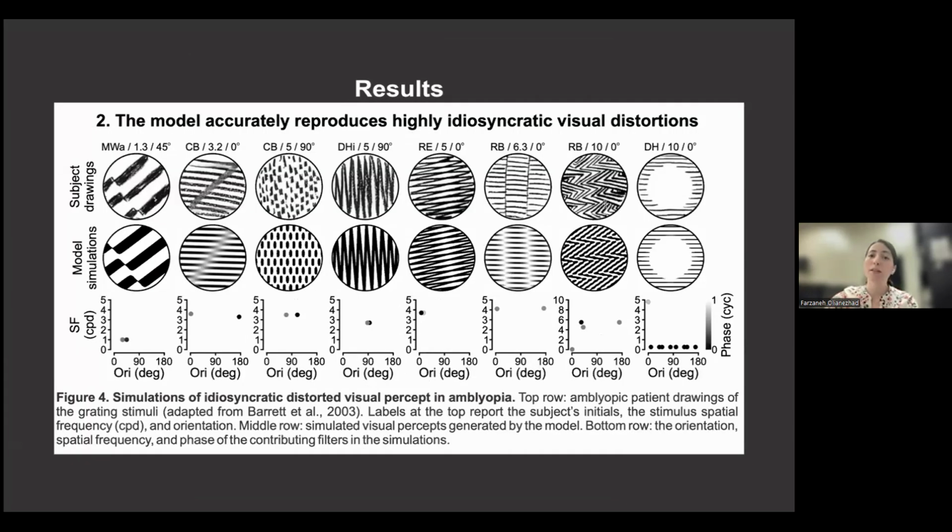Figure 4 further highlights our model's strengths in simulating complex visual distortions. The top row shows amblyopic subjects' drawings of the grating stimuli. Labels at the top indicate the subject initials, the stimulus spatial frequency in cycles per degree, and orientation in degrees. The middle row shows the simulated visual percepts generated by the model. The bottom row presents the orientation, spatial frequency, and phase of contributing filters in these simulations.